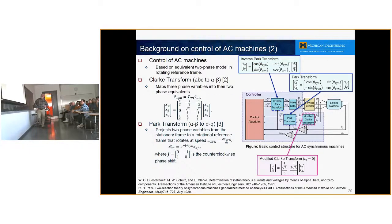So high performance control of AC machines, sometimes referred to as vector control or field oriented control, has some basic components to it. One is the Clark transform.